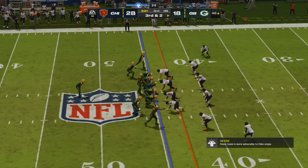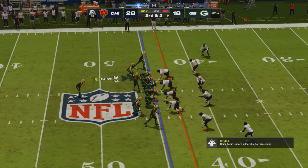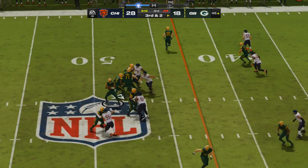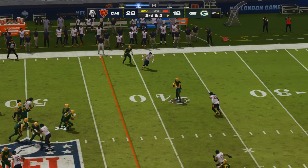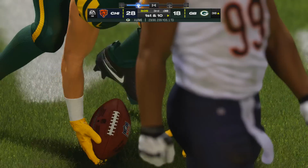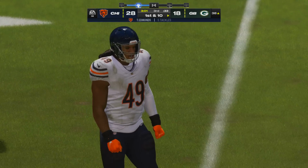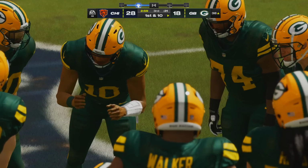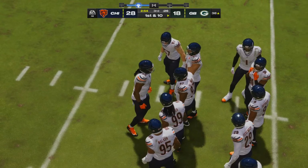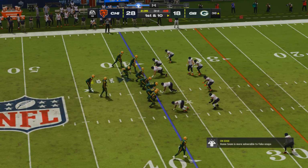This offense in desperate need of a conversion as they come up on 3rd down. Throwing, Love. He's got his target. That's complete. And he is going to have a Packers 1st down as this defense is unable to hold. It's a 7-yard gain there on 3rd and 2. I like the fact that they didn't overcomplicate things on that call. 3rd and 2, just run the quick little hitch, which they did. Ball's out of the quarterback's hands. And yes, indeed, they pick up the 1st down.